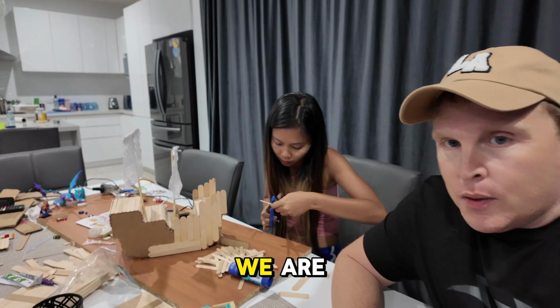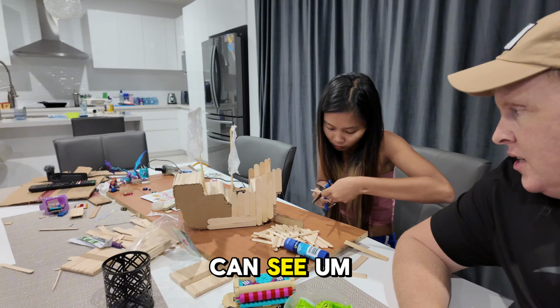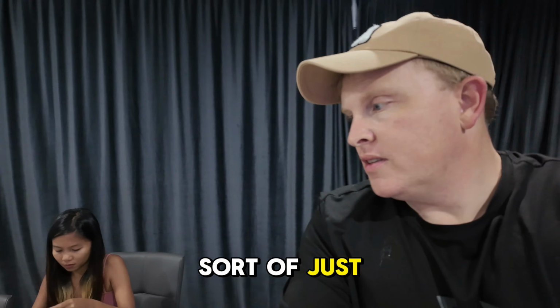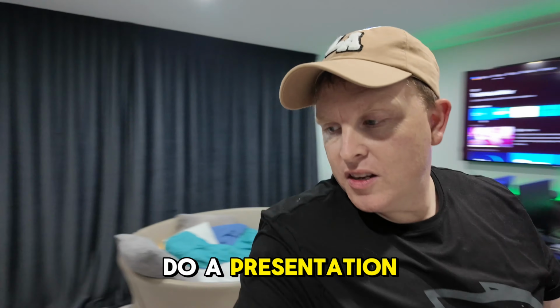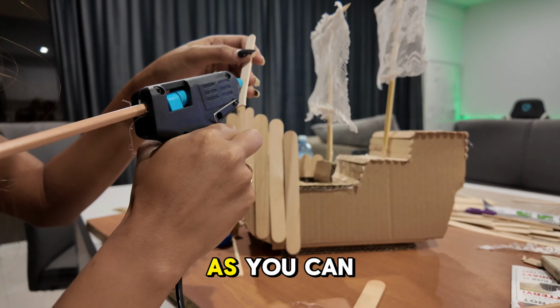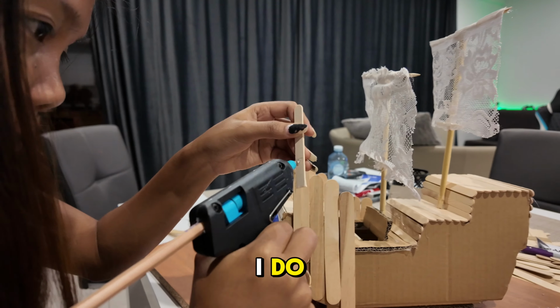And here we are, just putting the finishing touches on. As you can see, they needed an artifact. An artifact is something visual that they can do a presentation on. And I'll show you this other side. I don't know if you guys are hands-on with this kind of stuff, but as you can see here, this is how I do.